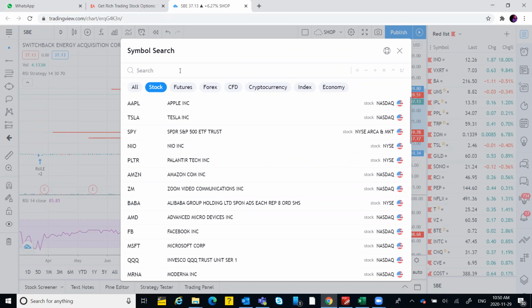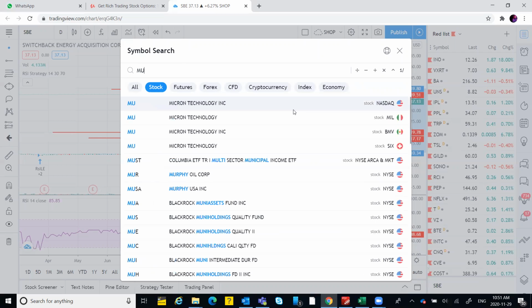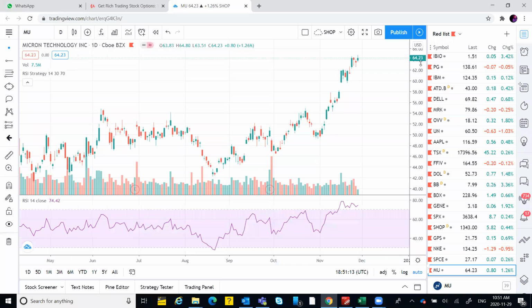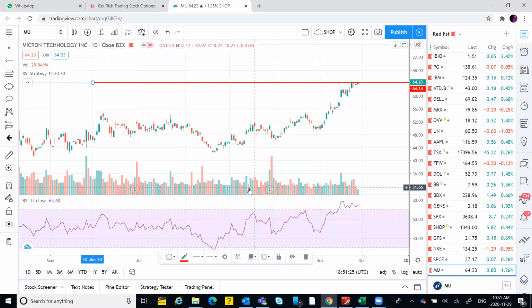Hey Tahir, if you can look at Micron and RIOT. Micron, what's the ticker for this? Micron Technology, so MU is the ticker, Nasdaq. The technology stocks are actually doing very, very well. Since we entered technology, we can now take a few more technology stocks. So this one seems to be at the resistance level of 64.